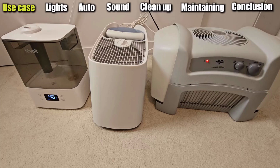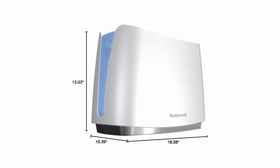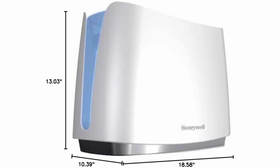While we were certainly impressed with the function of this humidifier and how quickly the humidity level of the room shot up, even on the low setting, it's not the fanciest model. There are no special features like lights, automatic shutoff, or even a timer. But for ease of use, it really can't be beat.